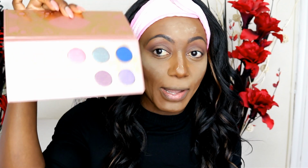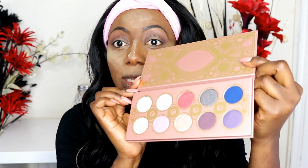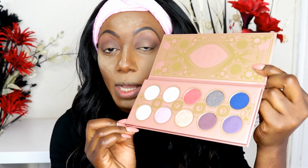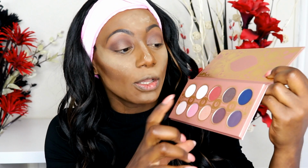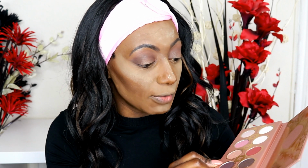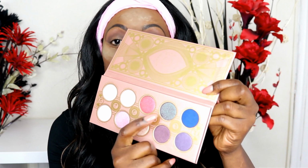I have no idea what kind of look I'm going to do. As you can see, I haven't used the palette. These are all the shades. Hopefully the lighting is right, so you get to see all the shades. They've each got a name as well. I think I'm going to go for all over the lid because I'm always doing purples and greens and so on. I'm going to keep it simple and go for this shade here, which I did say they've got names. Constant Movement. That's what it's called, Constant Movement.